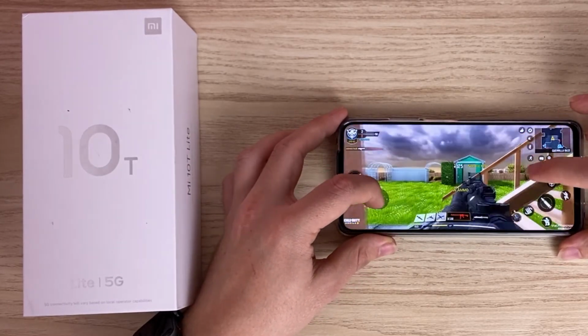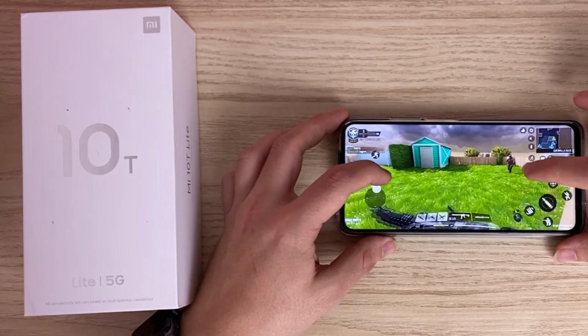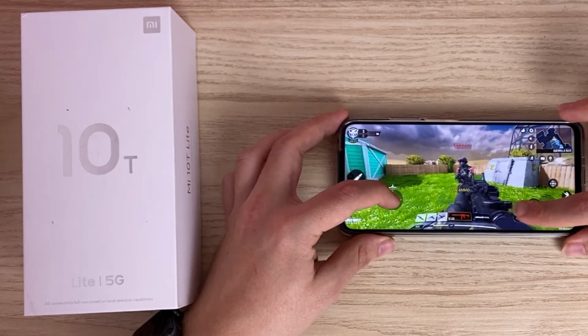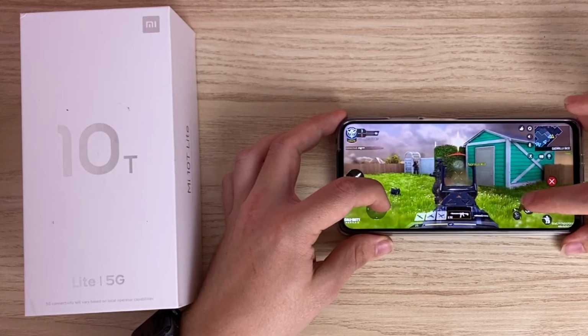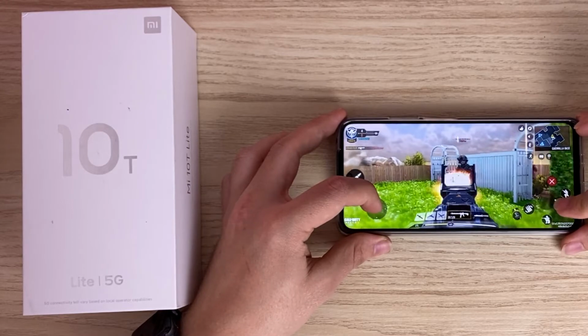And though we didn't have that super high refresh rate, the game still felt very playable and was still a really nice experience. It never lagged, it never dropped frames, much like the Poco X3 didn't as well. So if you're looking to game on a phone, then I think both of these are excellent choices.